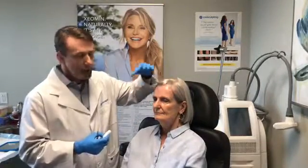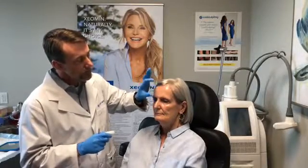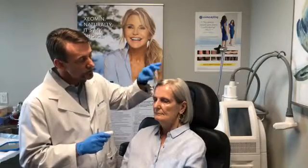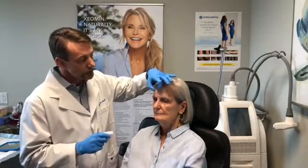As I'm approaching this, I'm thinking about what's under the skin, the musculature under the skin. There are muscles that run more vertically, the procerus, which squeezes the skin together, and you get the horizontal lines. Then there's a depressor supercilii on the sides, which pull down, and a set of muscles called the corrugators, which squeeze the eyebrow together. Those are the ones that we're going to relax here today.